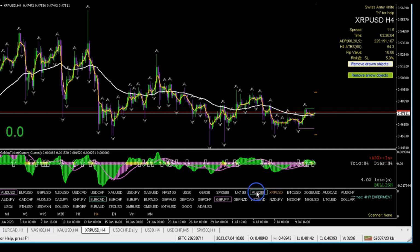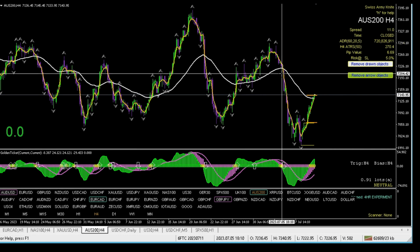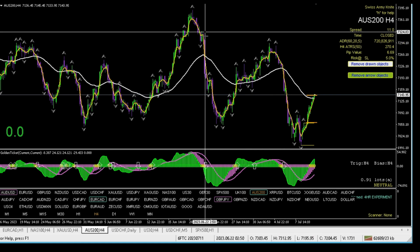Take that off. Australian 200. I even put no trade but watch. Let me go ahead and remove all these objects. There are no objects. We were looking for this to sell. We were selling some of the other indices as well. From the time that we were looking at this, so let's find 620. Hold on.